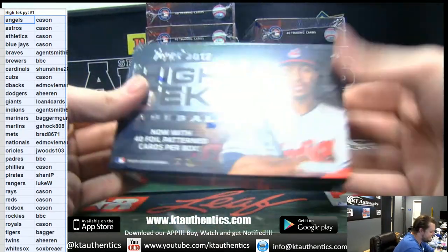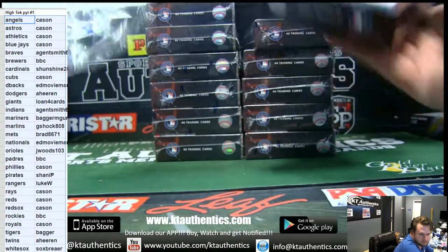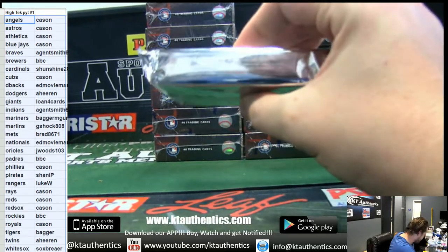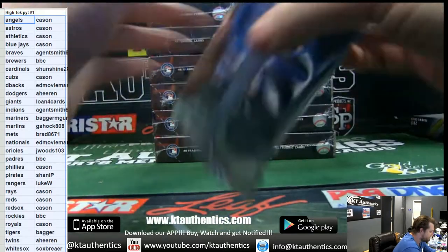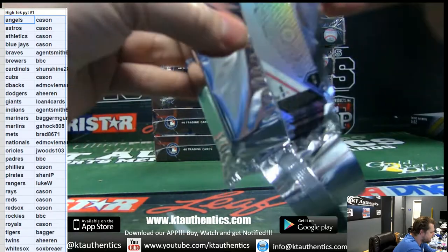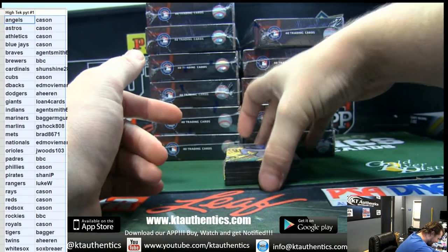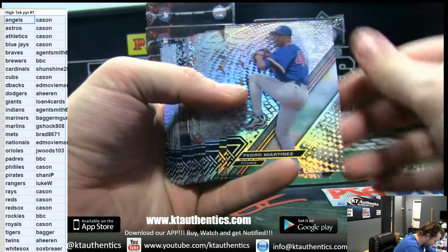We got Francisco Lindor on the cover. Good luck, guys. Look at that brick. Ooh, we got a black. They're not numbered. All right, let me figure this out. Have fun, guys. It's going to be a little bit longer.